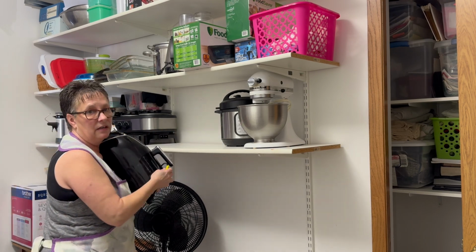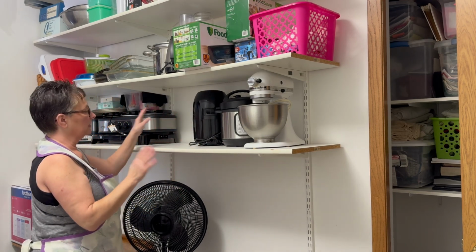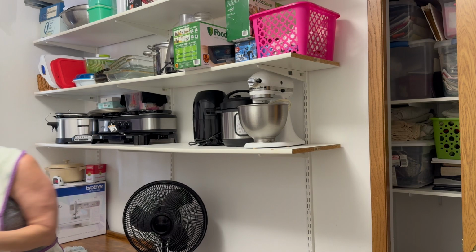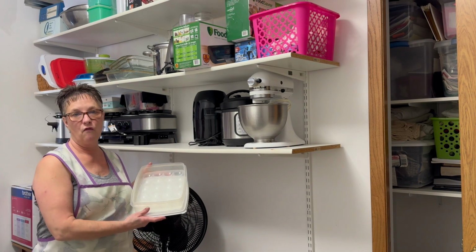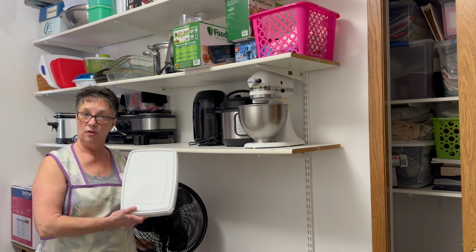Do I have a lot of things? Yes, I do. But I use just about absolutely everything that I have. Doing a project like this makes me know that, okay, I haven't used that in a long time. A good example is I haven't made deviled eggs forever. So, why keep it around? So I'm going to donate this to the thrift store.